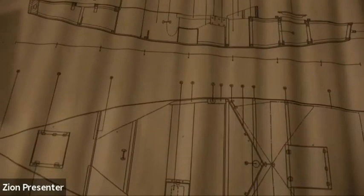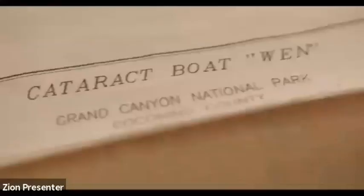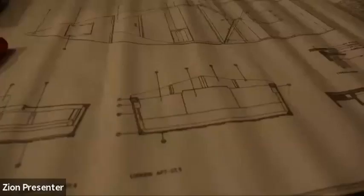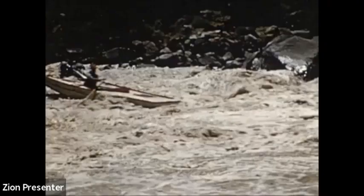The cataract boat is unique. Cataract boat was designed by Norton Nevels, and the shape of it was punt-like. Norm had run a couple of trips on the San Juan and decided to build the cataract boat. This is really an original design from Nevels. It had the rake to make it more maneuverable so it could turn in rapids, and you ran it the same way. You sat in the boat face down underneath the oars.